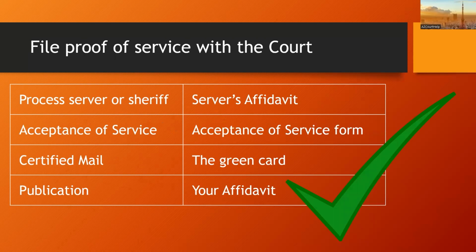Once you have served the forms, you need to let the court know that that happened, because like we said, the whole point of service is so that the court knows that the other person has gotten what you filed, has had an opportunity to review it, and has an opportunity to let the court know if they object to anything. So the way you let the court know that you did that is if you used a process server or sheriff, that individual will usually create their own form called an affidavit that says how and when they gave the forms to the other party. And the process server or sheriff will often just file that into your case for you, but just keep an eye on making sure that that gets filed.